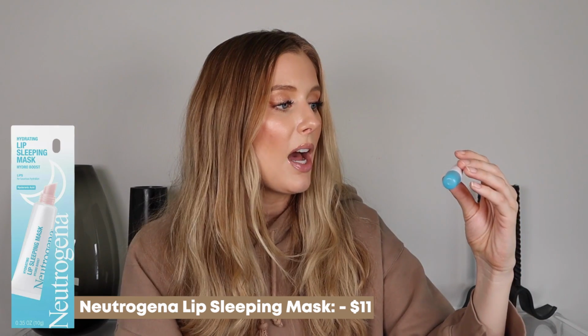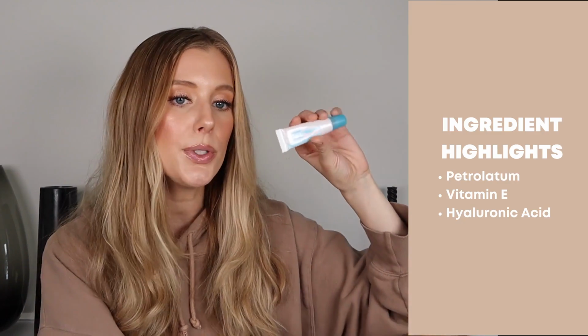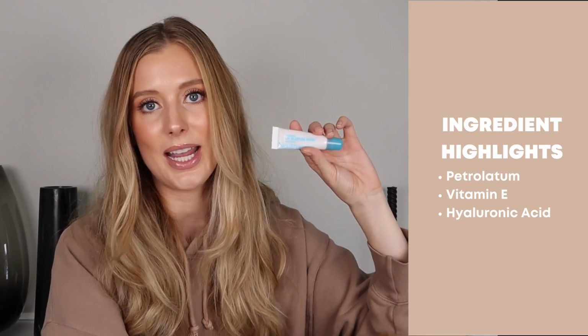And the other one is the Neutrogena Hydrating Lip Sleeping Mask. This is part of their Hydro Boost range and it contains petrolatum, vitamin E, and hyaluronic acid. I am really tempted to put this on my lips right now because it feels so good, but I don't want to mess up my lip liner and gloss. This one doesn't really have any smell at all.